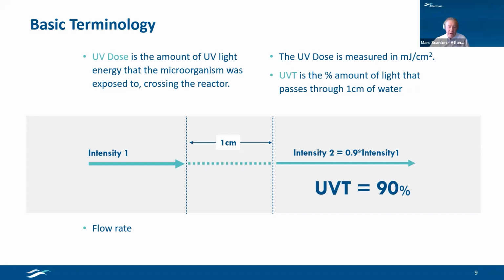UVT, which is another important parameter, UVT stands for UV transmittance. It is the amount of light that passes through 1 centimeter square of water. So we have the intensity of the lamp on the chart below going through a 1 centimeter square test cuvette, and then we measure the amount of UV absorbance, how much of that fluid the UV passes through and how much gets absorbed by contaminants. Now, contaminants can be anything from dissolved organics to dissolved metals, color, suspended solids, dissolved solids. All those factor into what the UV transmittance is. And you'll see how important that is as we go forward.